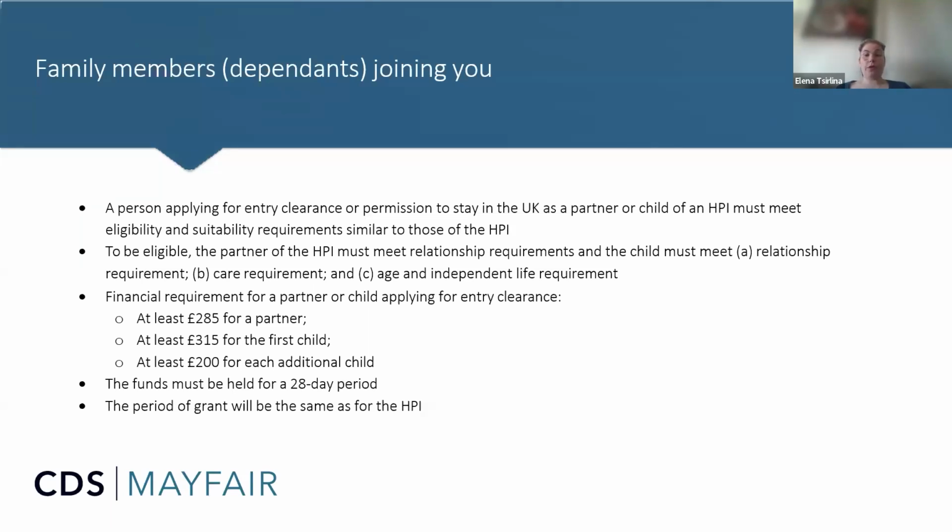A person applying for entry clearance or permission to stay as a partner or child of an HPI individual must meet eligibility and suitability requirements, which are similar to those that you must meet as an HPI main applicant. To be eligible, the partner of the HPI applicant must meet relationship requirements. That means that you either must be married or have been cohabiting together under the same roof for at least 2 years. The child must meet care, age, and independent life requirements.